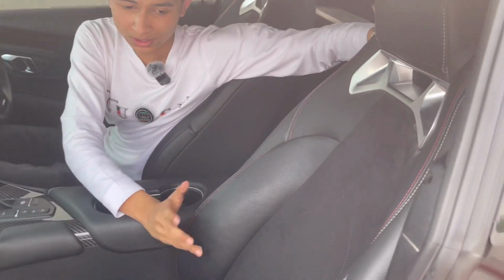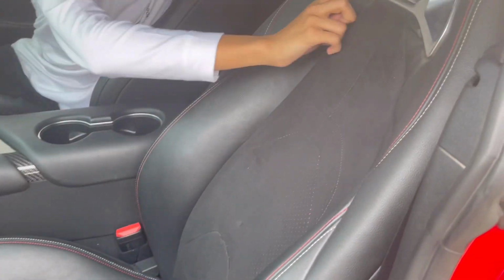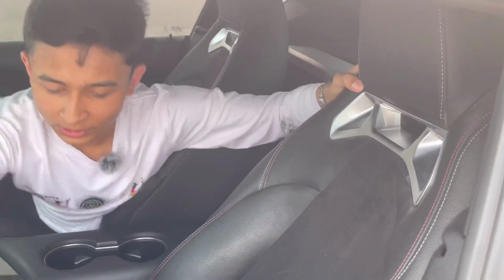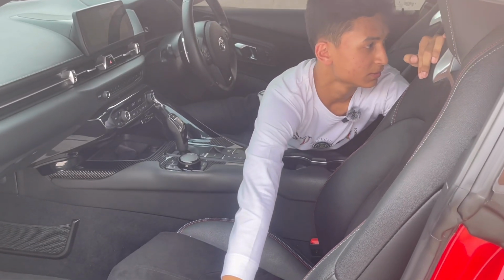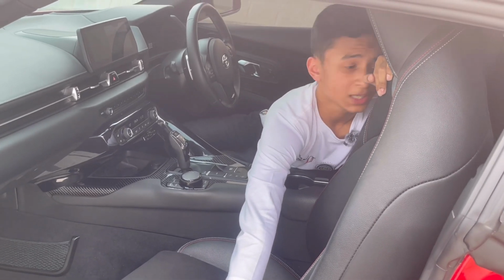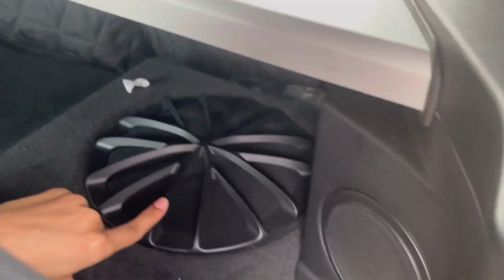They're bucket seats. It's full black with Alcantara and leather and red stitching, and you have some cool vents here as well. But if I fold down the seats, you can see the subwoofer of the car that's from JBL that's behind the seats. So let's quickly do that, and there you can see it's right there. 2 big speakers, and then you have the subwoofer.